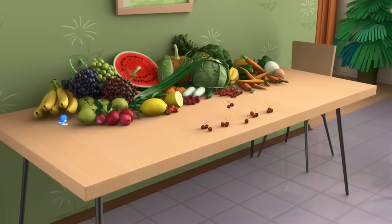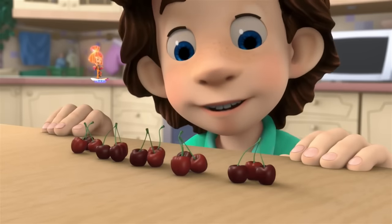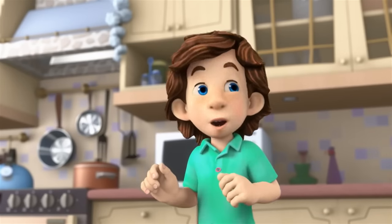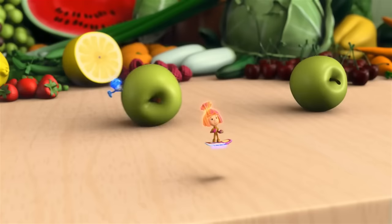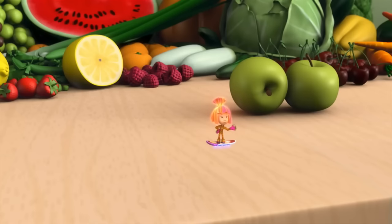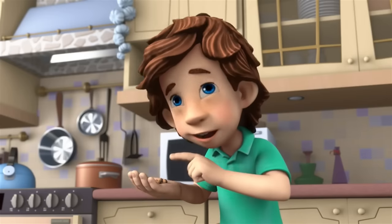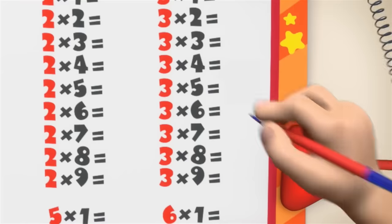All right, then. There are 3 cherries in each pile. Tom Thomas eats 5 piles. Go on, eat, eat. So, here's the question. How many cherries did Tom Thomas eat all together? I don't know. What'd you say? I said I don't know. Try counting those pits, then. Huh. 15. That's right. And that means that 3 times 5 equals 15.